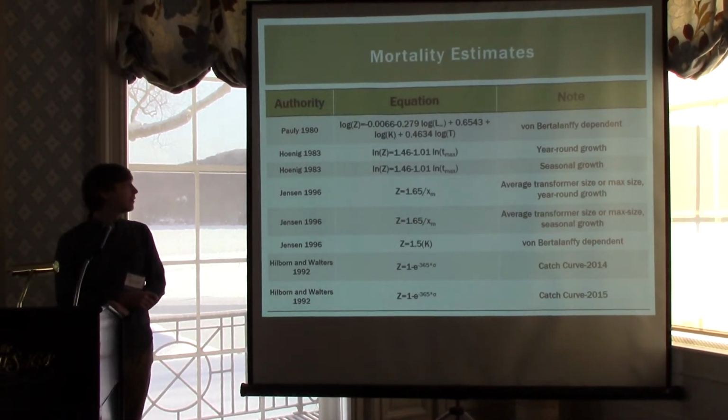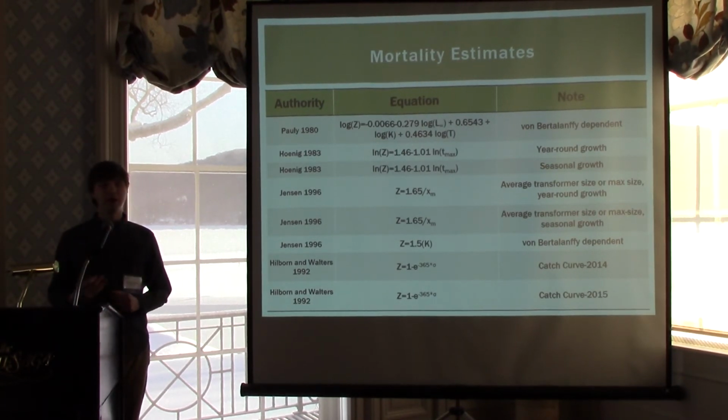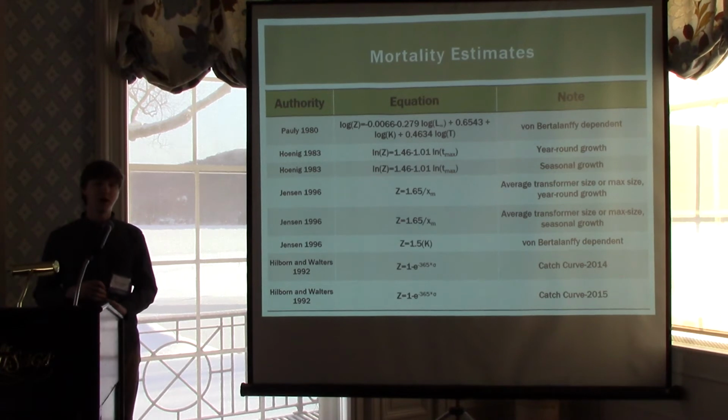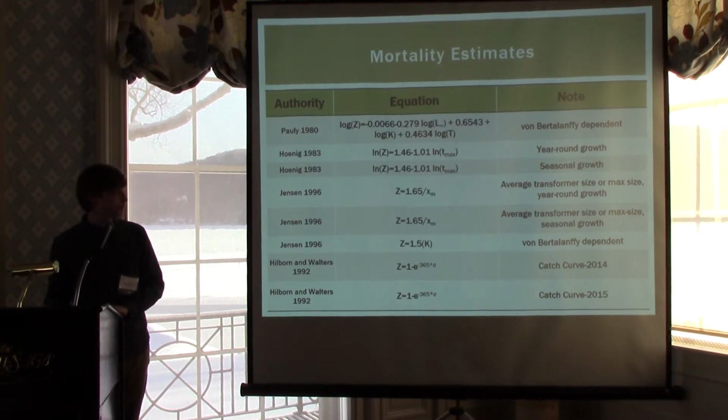So I used a variety of different mortality estimation tools to actually go about estimating the mortality. I'm not going to talk about each one in detail. If you would like to, feel free to talk to me afterwards. I'm also trying to get this published, so if you are interested in seeing it, let me know, and if it gets published, I will send you the paper.